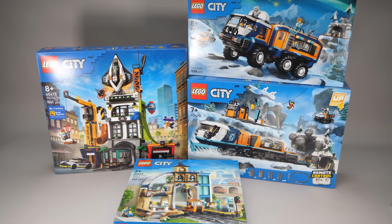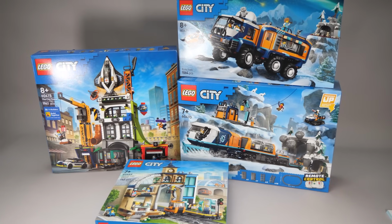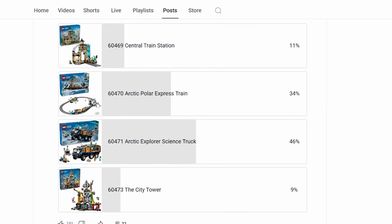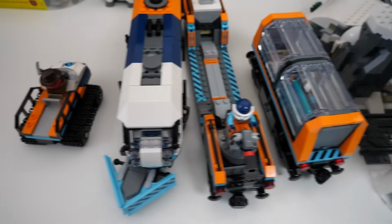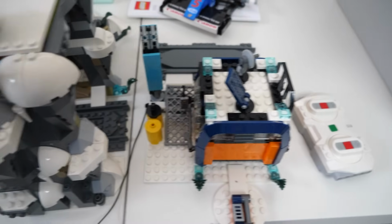There's a lot coming. The first review batch has 4 sets. I asked you which one you wanted to see first. To be honest, I was a bit surprised because I expected the train to win, but based on your feedback, here is the 60471 Arctic Explorer Science Lab truck. Don't worry, the Arctic train is already built, you will see a detailed building review about it tomorrow.